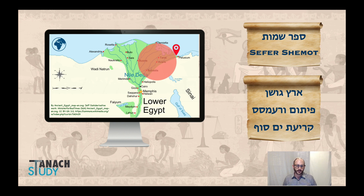And Kriyat Yam Suf. So there are several different opinions as to exactly where Bnei Israel crossed Yam Suf. I'm going to be taking Yoel Elitzur's position, which is explained in his Makom Parasha, which is that it's where the Suez Canal is, which makes a lot more sense than saying it's further up for a number of reasons. And that's going to be the position we're going to be taking for this video.